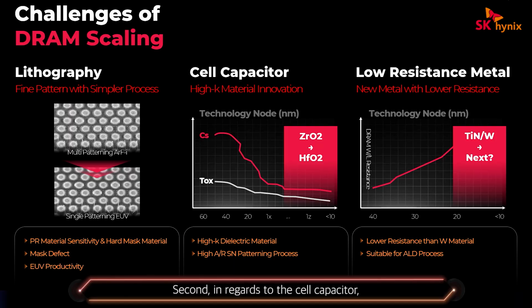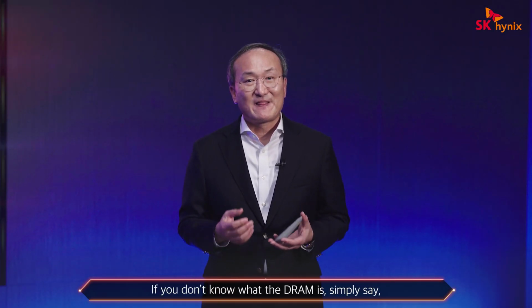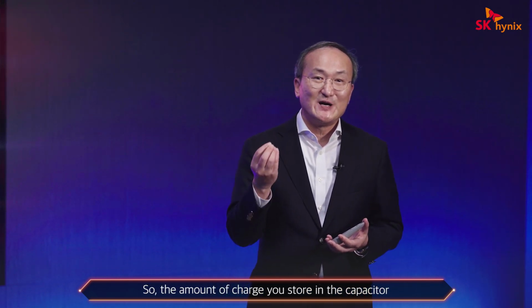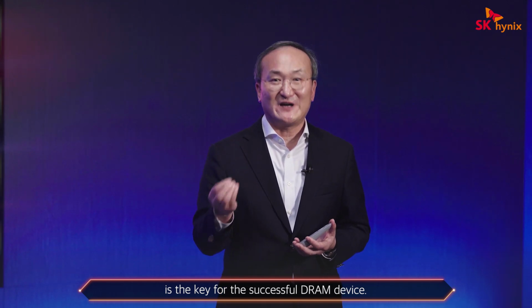Second, in regards to the cell capacitor, we continue to overcome difficulties with innovation in new material and structure to maintain cell capacitance, which becomes smaller as dielectric thickness scaling continues. If you don't know what the DRAM is, simply say DRAM consists of one transistor and one capacitor. So the amount of charge you store in the capacitor is the key for a successful DRAM device.